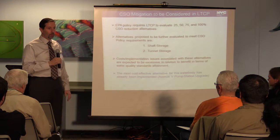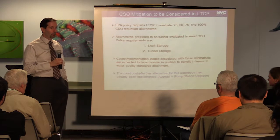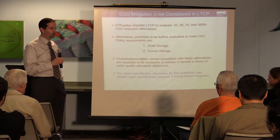So we then also look at the costs associated with these projects and also look at the cost effectiveness in terms of water quality and CSO reductions.